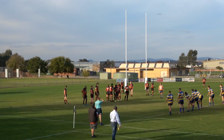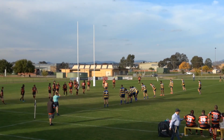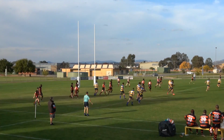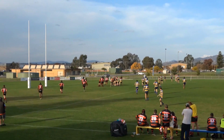So Tumut out of jail, they'll just get it out of their territory here. Takes it. A wild kick to the centre. Very, very risky, straight to Liam Flanagan. Probably not the guy you want to kick it to, but some good metres there.